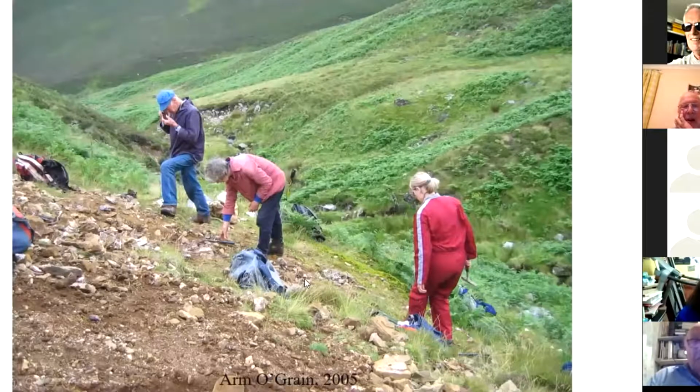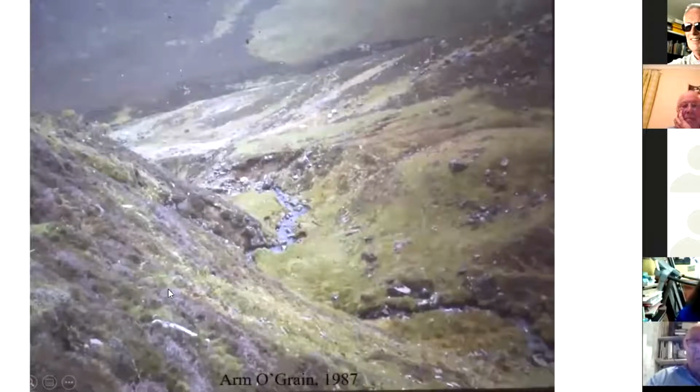This is up on Armagrain, looking back down again. This is in 2005. We'd been over the top and we came back down from Birdle Gill and down this way. And we didn't find an awful lot on this trip. But you can see it's a fair way up and down.